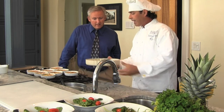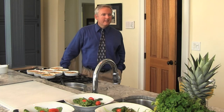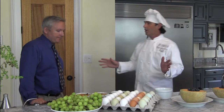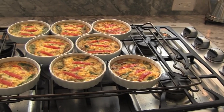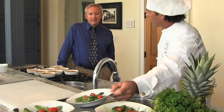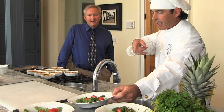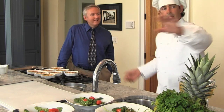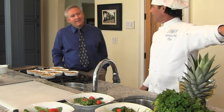And basically, you take that and you put it in an oven. And you cook it in the oven for about 45, 50 minutes. You're done. Now you're feeding 4 or 5 people. That's fantastic. With a little bit of salad, spinach, a couple of cherry tomatoes, a little bit of raspberry vinaigrette, and you have a meal, and I have the crusty bread in the oven. And you have yourself a meal.